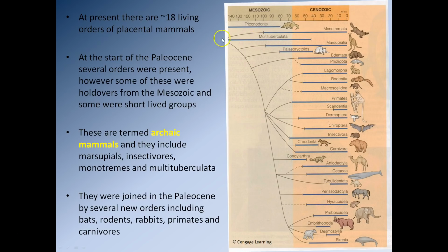You can see it's a group that makes it through the Mesozoic, they make it into the Cenozoic, but then that's it for them. And then you'll see there are some groups like the Insectivora, they make their appearance in the late Mesozoic, and they've made it all the way through to the present day. So these groups that make their appearance in the Mesozoic, or at least the late Mesozoic, are often referred to as the archaic mammals. And they include the marsupials, the insectivores, the monotremes, and the ones I'm not going to try and pronounce again because I'm going to embarrass myself.